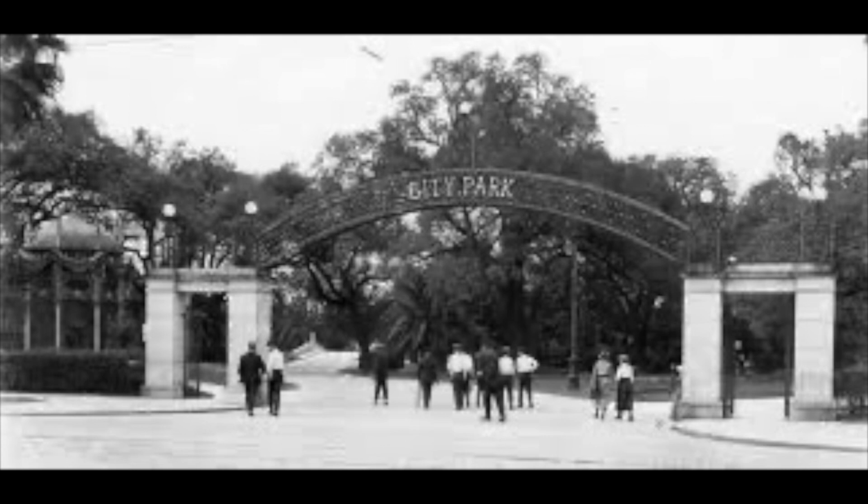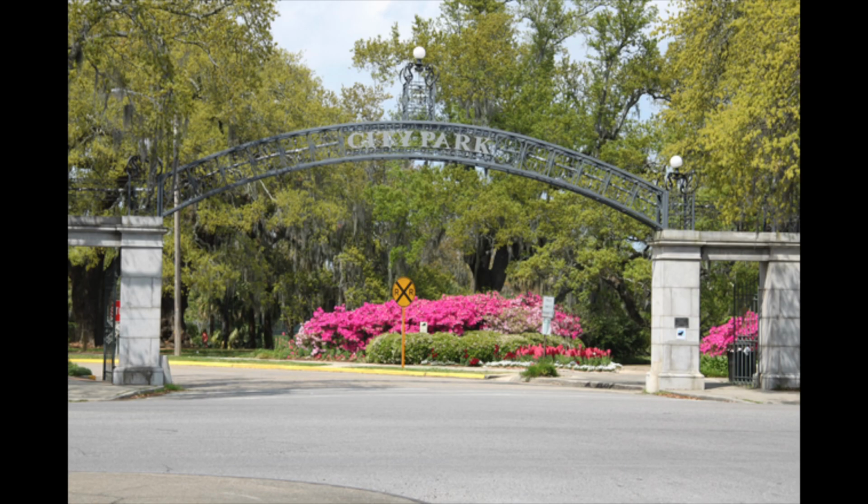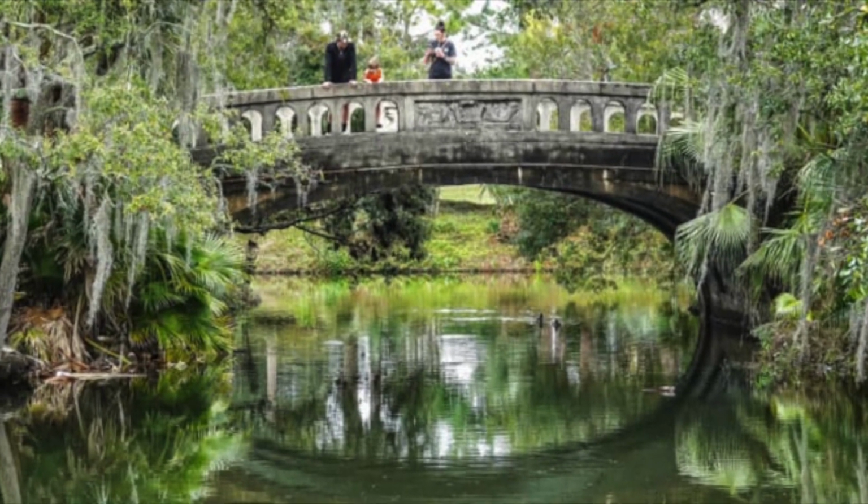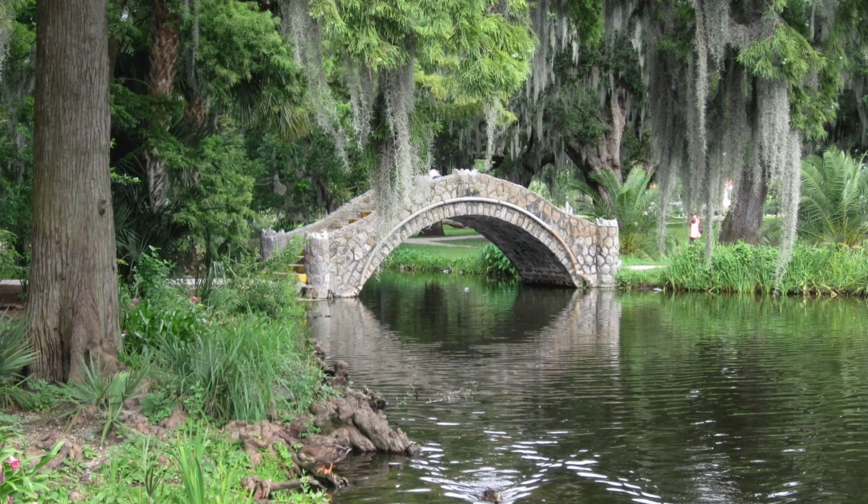On day two in the park, we went through the original entrance. It was built in 1910. City Park was established in 1854 and hosts 3.5 million visitors a year. It's a 1,400-acre park, an urban forest of ancient oak trees and home to over 300 bird species.